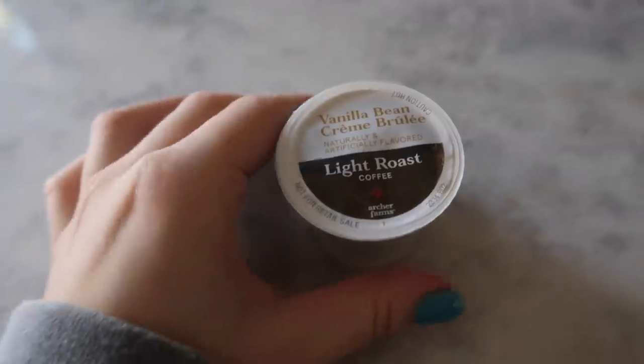Keep in mind, I am not a medical professional, I'm not a doctor. Do your research if you're starting keto, etc. But this is just what I eat and what works for me. So coffee is first on the agenda, and I'm gonna show you all of that.